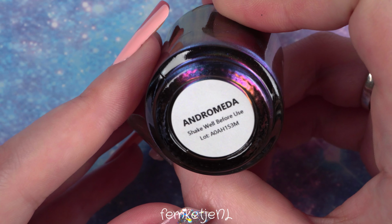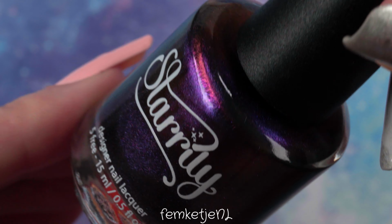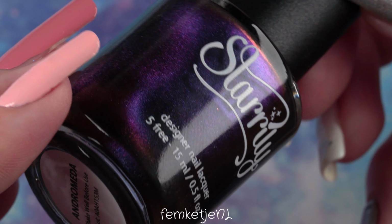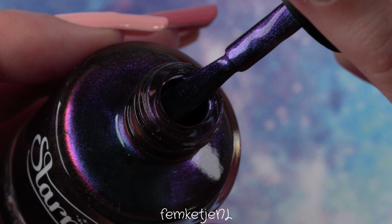This one is called Andromeda. I don't know if I pronounced that correctly, but you know, I'm Dutch. I'm not a native English speaker, so sorry about that if I sometimes pronounce stuff a little bit weirdly or differently. If you are from the US or Great Britain, I apologize.